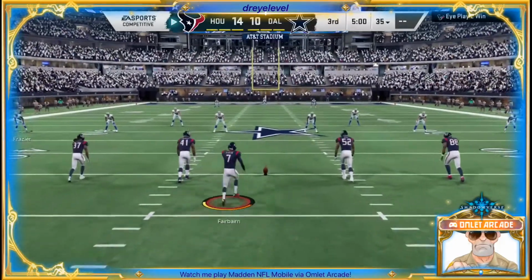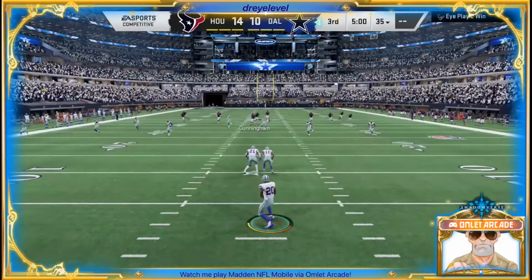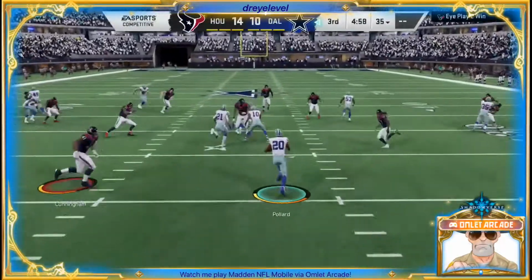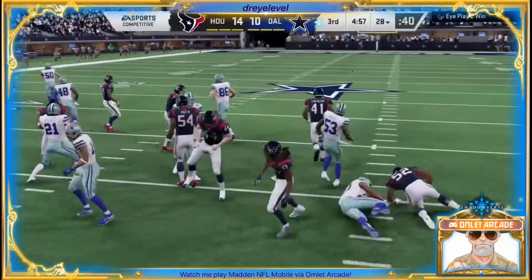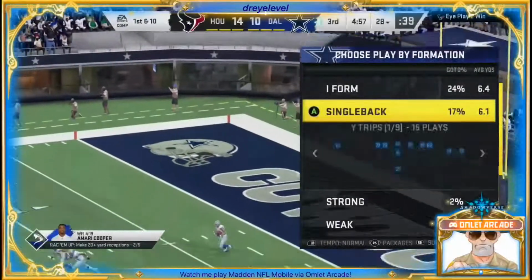Both teams appear ready for the fight ahead, and we resume action here in quarter number 3. This is taken at his 4. And he's up across the 25 and down at the 28-yard line.